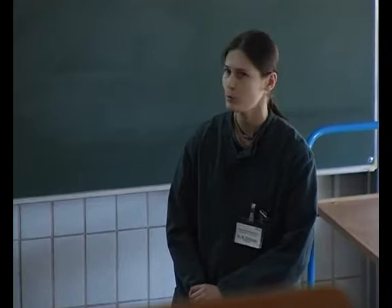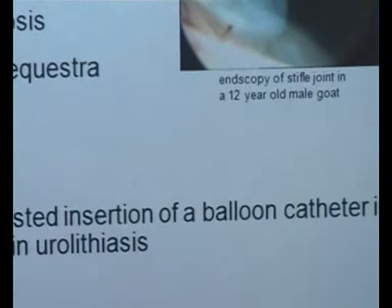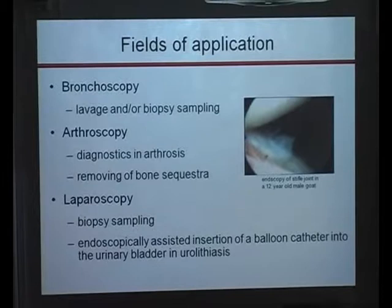Thank you, Dr. Fritz. Dear colleagues, to complete your impression of the endoscopic method in bovines, we just wanted to show you a little bit of endoscopy in small ruminants. As you all know, there's a broad field of application for endoscopy. You can do bronchoscopy for further diagnostics in respiratory diseases. You can do lavage or biopsy sampling.